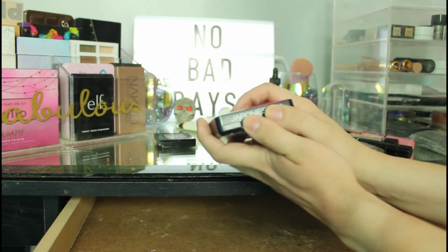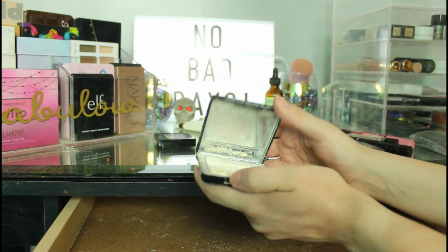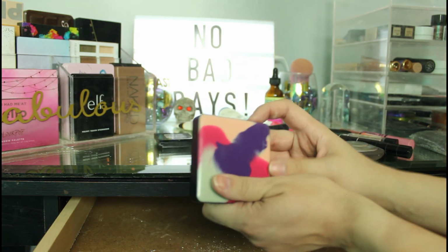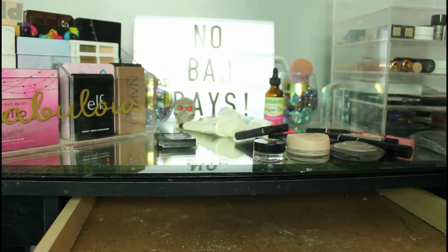This Japanese powder is pretty much done for. There are some loose bits in it, but I'm just going to call this done because it's a mess. And I have been working on this, so this is actually going to go in my empties.